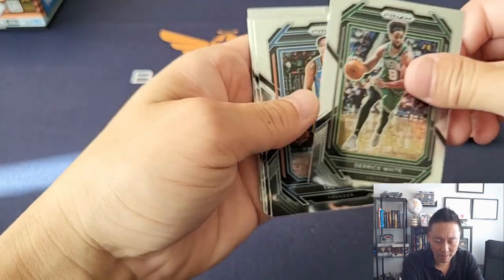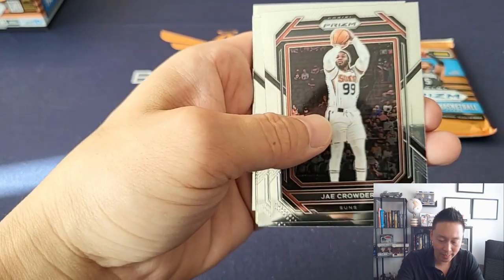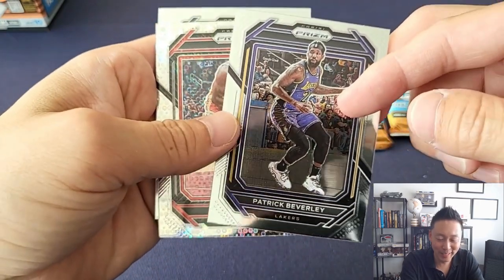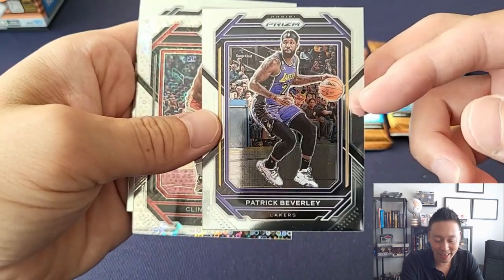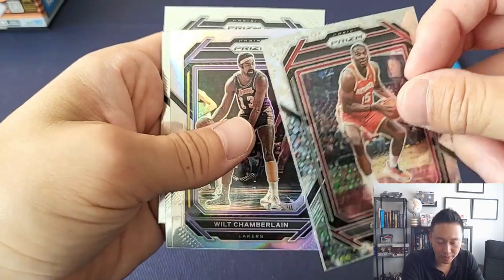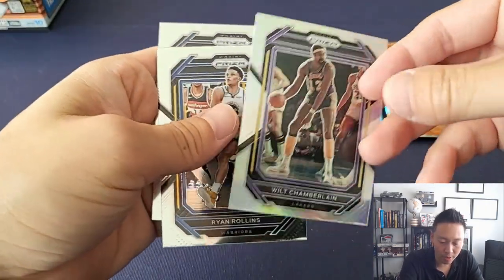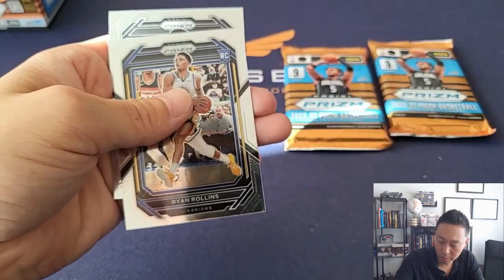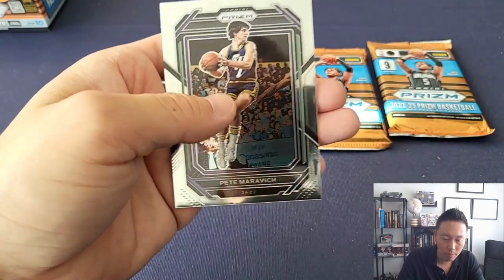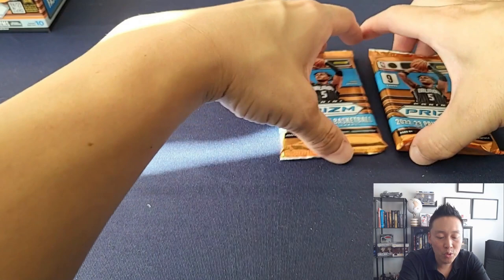So you got Derrick White, Trey Mann, Zach, Jay, Patrick Beverley. Oh, you know what that means, right? He's not gonna be able to get a ring. Clint Capela, Fast Break Prism. Here we got Wilt Chamberlain hollow, silver. And Ryan Rollins rookie. And, ooh, Pete. It's a regular card, Pete. Okay, we have two more packs left.